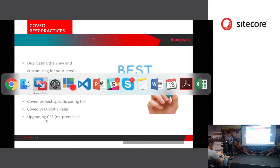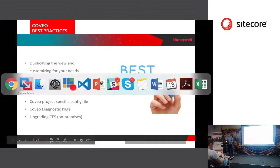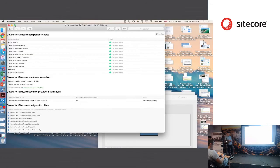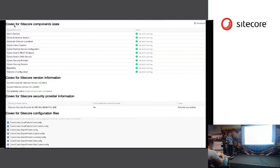The Coveo diagnostic page, I find it useful as well. It shows information about the services which are running for the Sitecore instance, basic information like the Coveo for Sitecore version, and which configuration files are used, which configuration files are disabled, and there is also a log viewer which is much better than the one that exists in Sitecore by default.